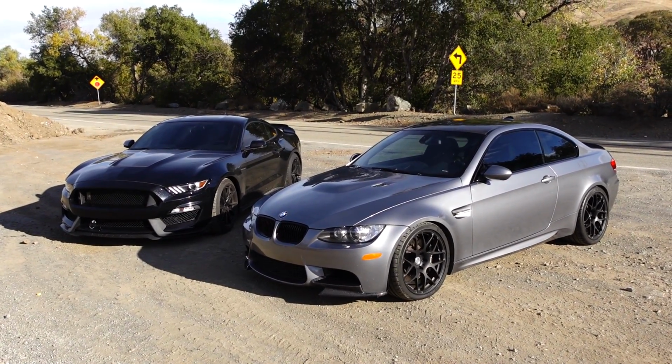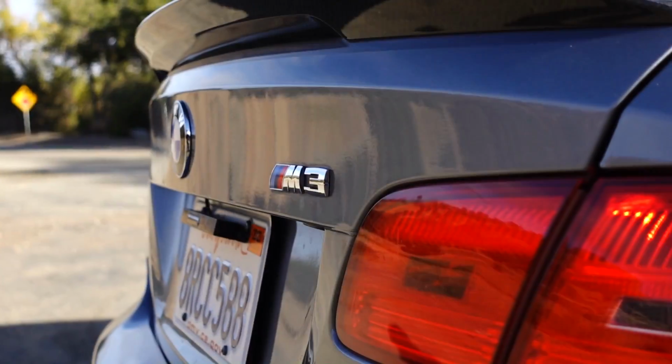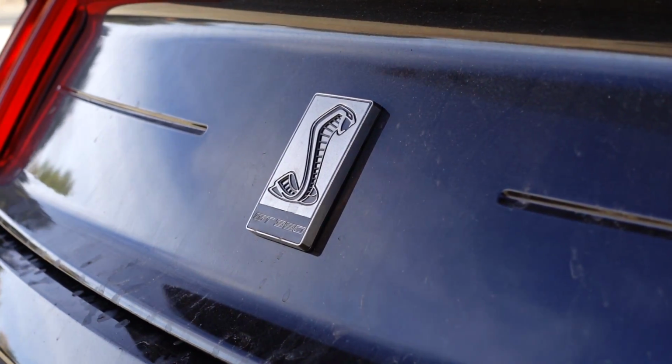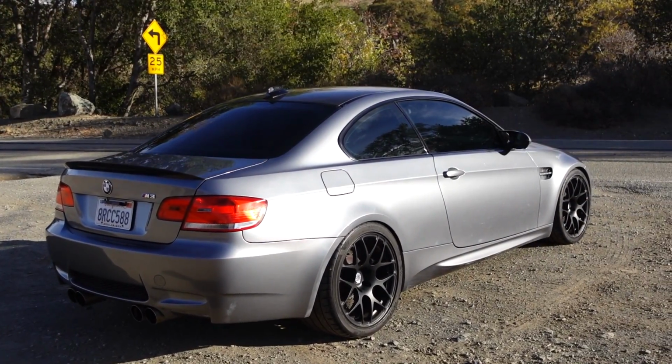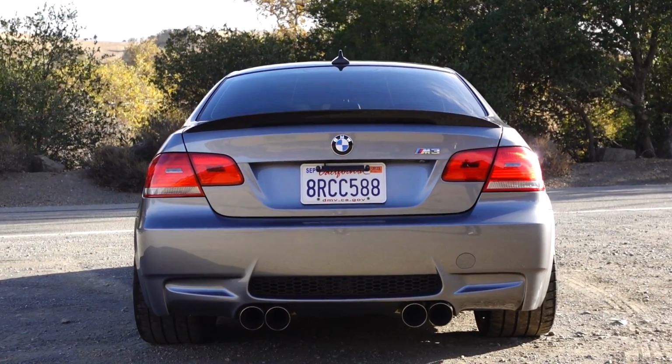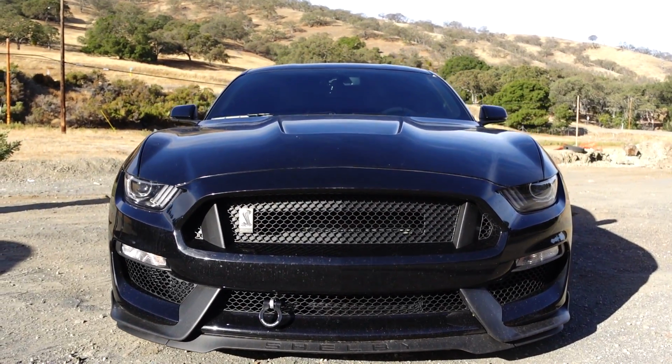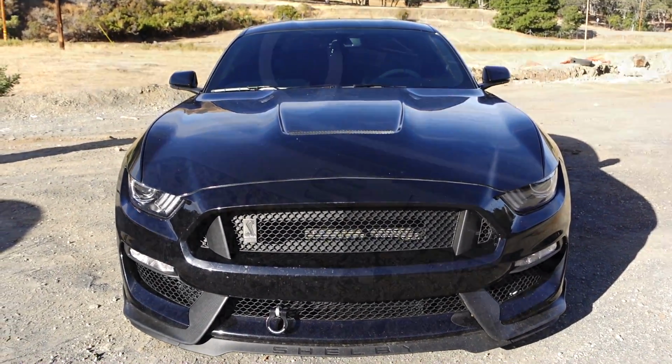What's up guys, welcome to a comparison I've been waiting to do for a very long time. Today we have two high revving naturally aspirated V8 rear wheel drive manual transmission 2+2 sports coupes. This is a 2009 BMW E92 M3 and we'll be comparing it to a car that is very similar in ethos, the 2020 Ford Mustang Shelby GT350.